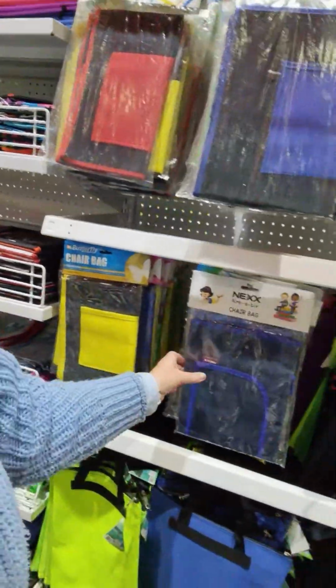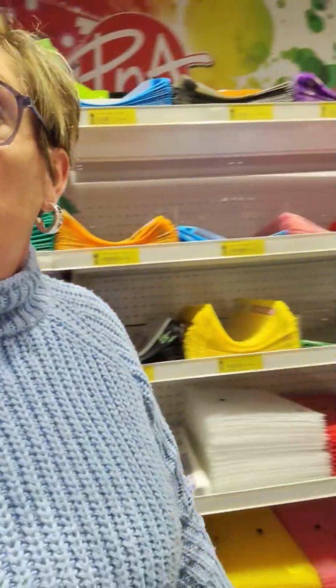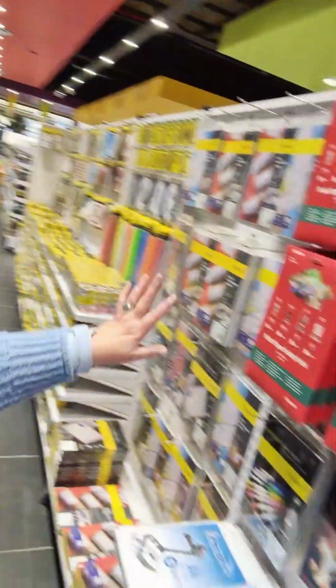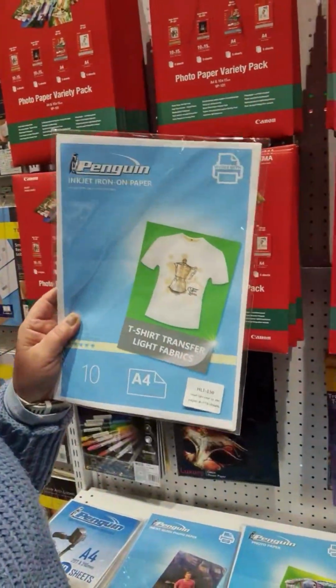Okay, so there's lots of chair bags for next year. Remember, when you have a little one that's going to school next year, you can start stocking up now. I know it sounds early, but believe me, I've done it with my own, and I've helped my grandkids as well.